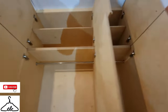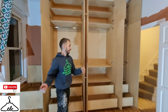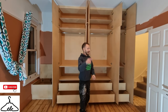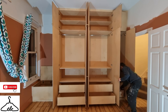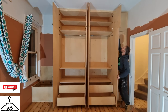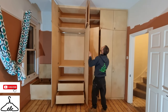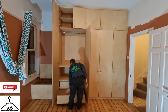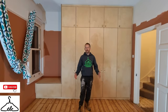Low doors, upper doors, 10 doors in total, managed to complete in 11 hours. I'm actually pretty chuffed about that. I think it's come out really, really nice. Customers are happy, which is the main thing. So I'll go ahead and close these up. So there we go, all done.